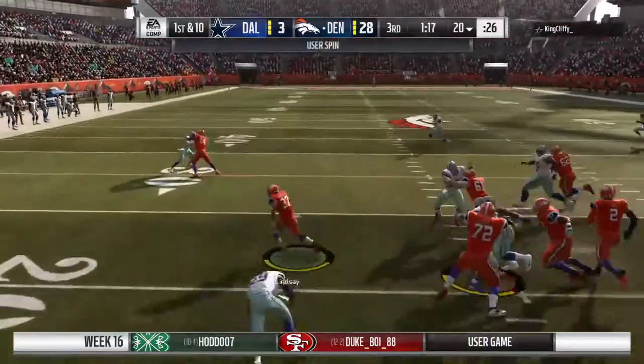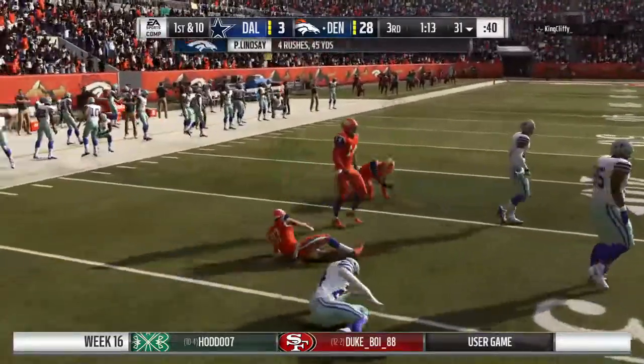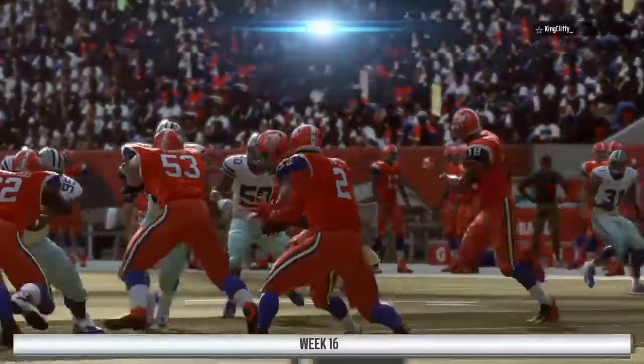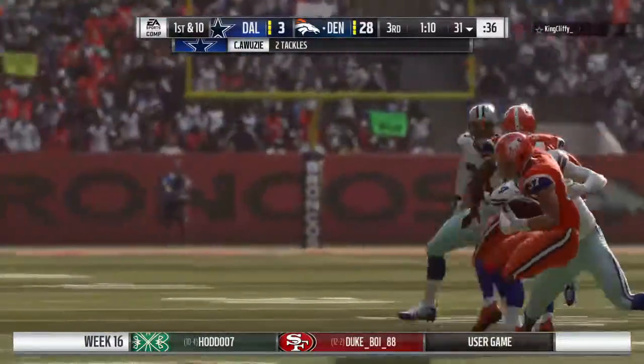They'll run it now out of the gun. And he spins past him and into space. And he's got it past the 30 before he's hit and dropped. The drive starting with a first down, 11 yards on that pickup.